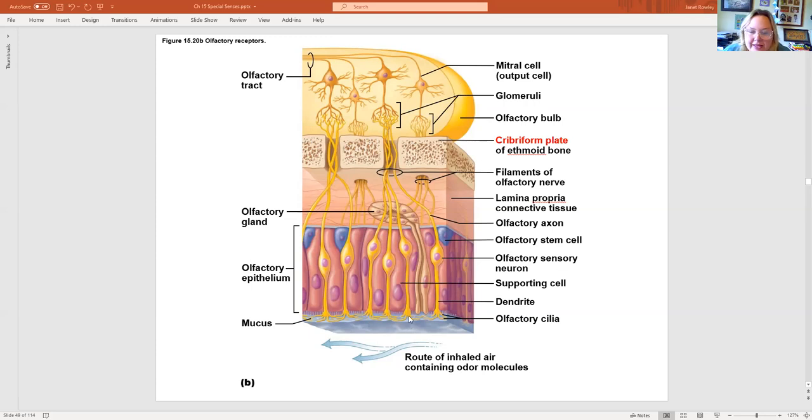So we have these bipolar neurons which cross through and synapse at the glomeruli with a mitral cell. The mitral cells all come together. They form the olfactory tract, which leads into the brain.